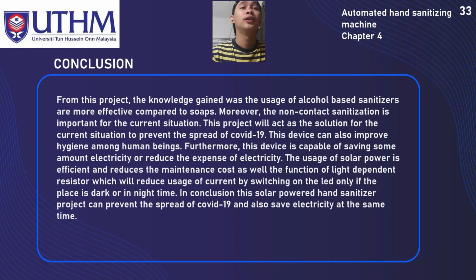As a conclusion from this project, the knowledge gained was that alcohol-based sanitizers are more effective compared to soaps, and moreover, non-contact sanitization is important for the current situation. This project will act as a solution for the current situation to prevent the spread of COVID-19. This device can also improve hygiene among human beings.